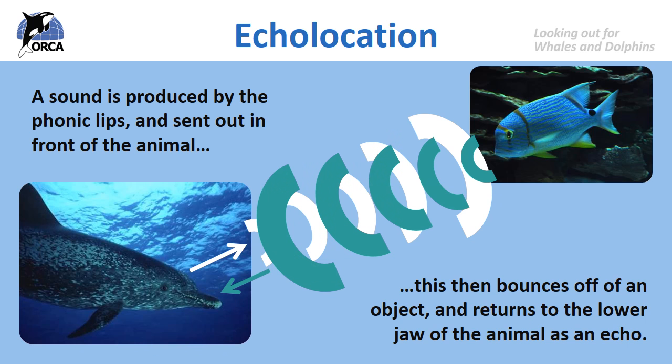Some species of dolphin can produce over 80 clicks per second, allowing them to build up a really accurate picture of their surroundings. And scientists think that by moving their head from side to side and sending out dozens of these echolocation clicks, they build up a picture in their head similar to that of an ultrasound, like you would see a pregnant woman having to see her baby.